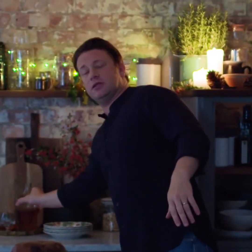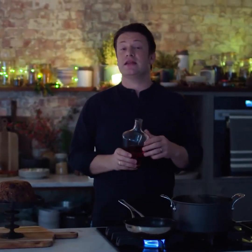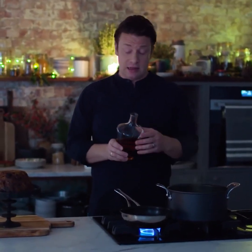So, you ready for this? Kill the lights and let's do this safely. So now let's show you how to flame it safely. Go to the lovely little alcohol cupboard of your granddad or your dad. Take one of his finest bourbons, cognacs, whiskies.